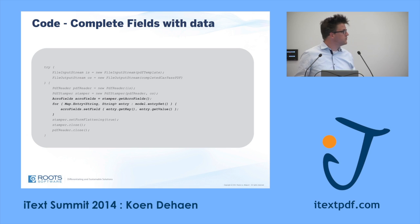Now, what we do with it, with code, is we complete it with those 3 lines in bold. The rest is opening the file, closing the file, and doing some general Java iText stuff. But what we do is we get the Acro fields from the stamper, and we inject our variables in there. There's one object missing here for those who read Java very quickly, that model object which you have here. That model object will be explained in the next slide, but the model object is nothing more than a hash map with key value pairs. So we get a model object or a map from our business object, and we inject that within the Carpass or in the PDF template.